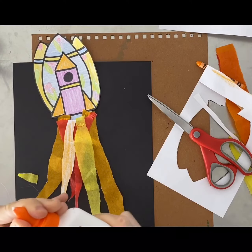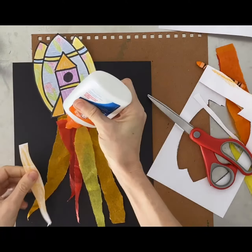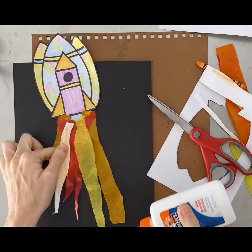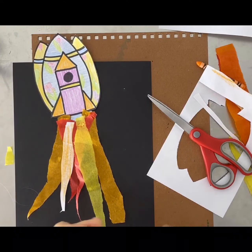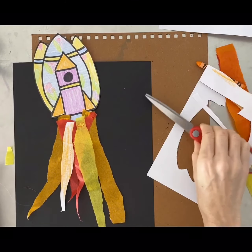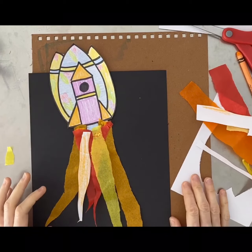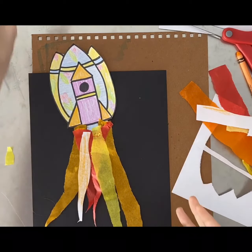So go ahead now and figure out what you're gonna be using for your fuel coming out of the back of the rocket ship. And you can start designing that. One last thing you're gonna add is the background. Something going on in space.